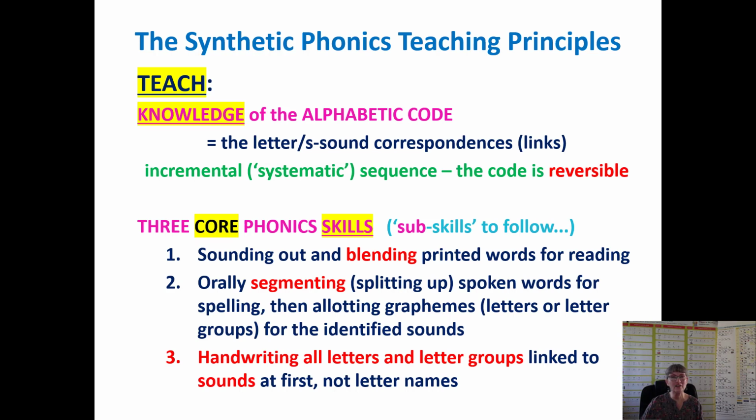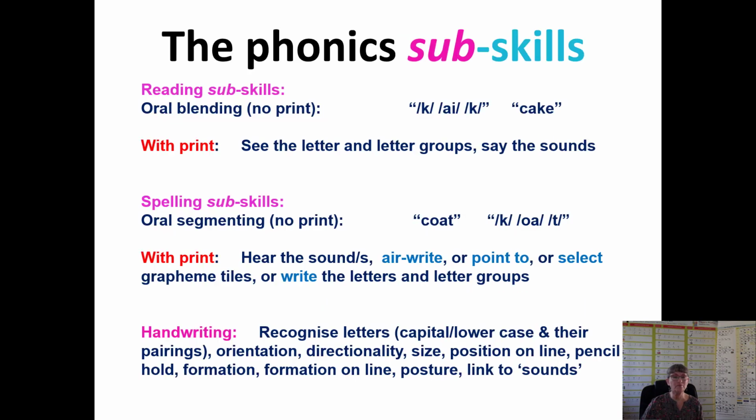Now I've added in the handwriting component because research has shown us how important and how effective it is to actually learn the code through forming the letter shapes. Now these are some of the phonics sub-skills. So let's think about reading first of all. One of the sub-skills involves no print. It's oral blending, and that's when you are tuning children's ear to discern a spoken word from its component parts.